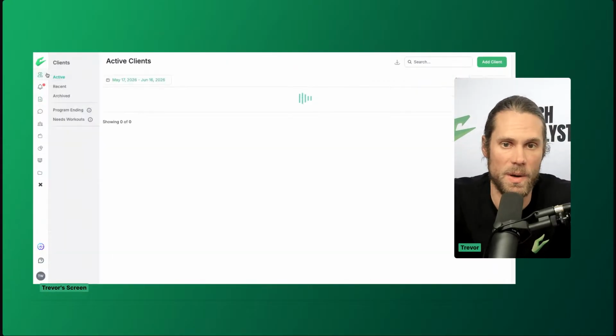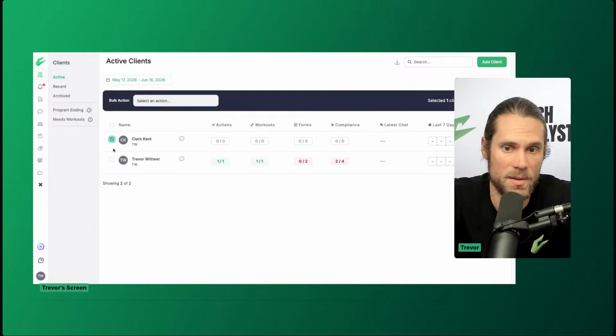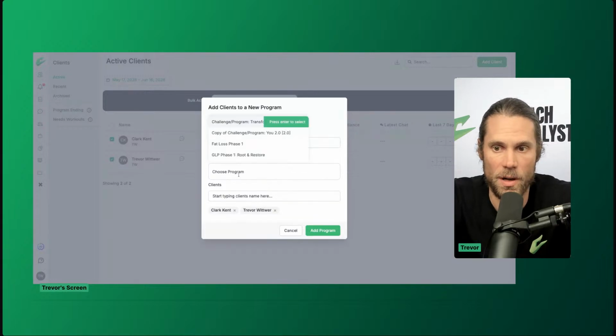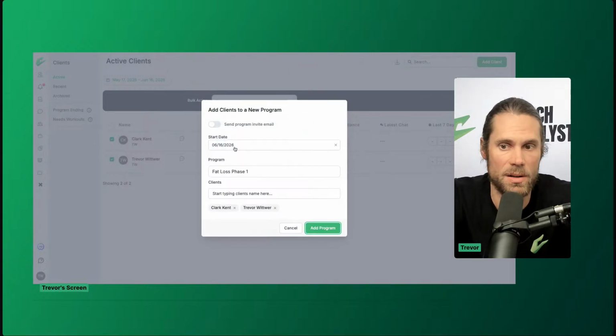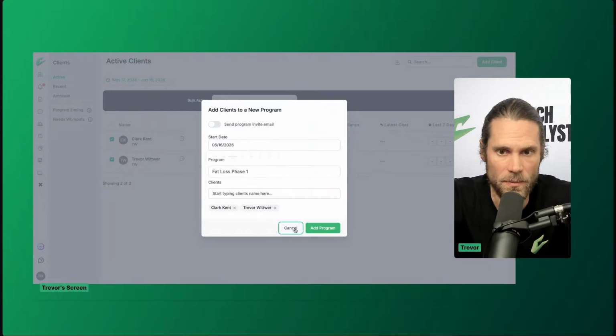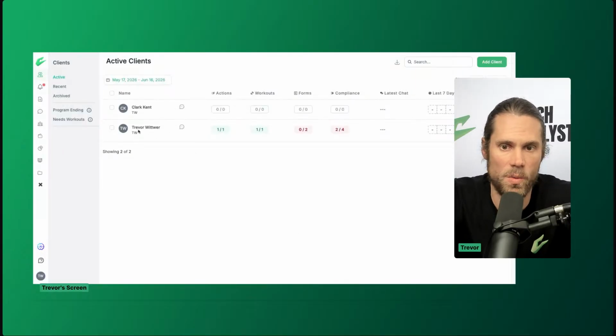So I'm going to go back to my client page here. If I wanted to assign this workout to everybody, I would just select them all. And then I would just assign, I would add a new program. So underneath here, I'd find that one, right? Fat loss phase 1. And then I would pick the start date that I want day 1 to be on. And then I would add it in. Okay. So we're just going to add it into this one client right now.